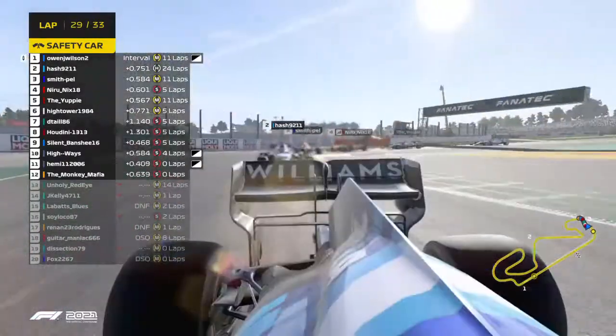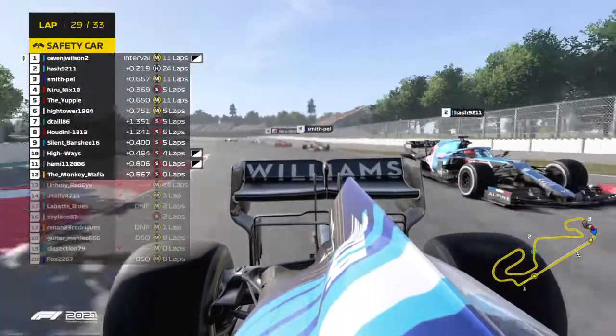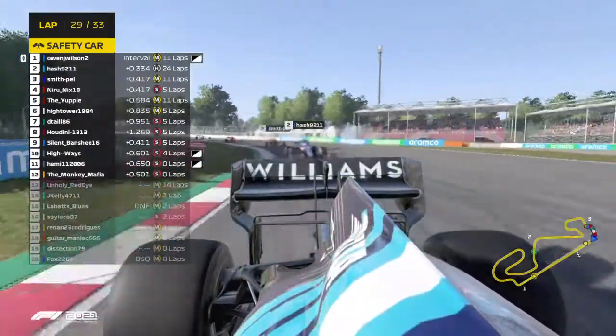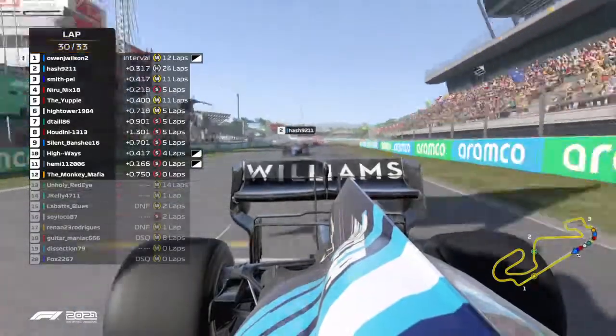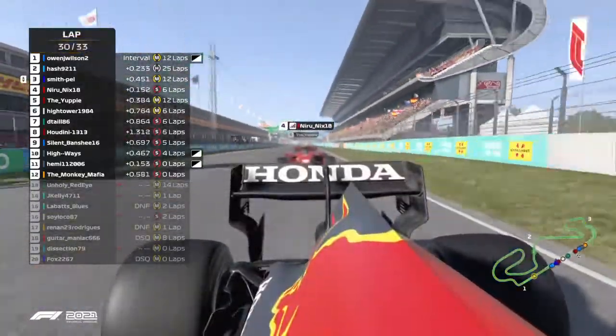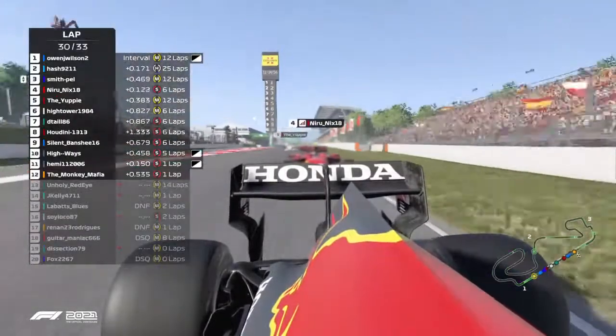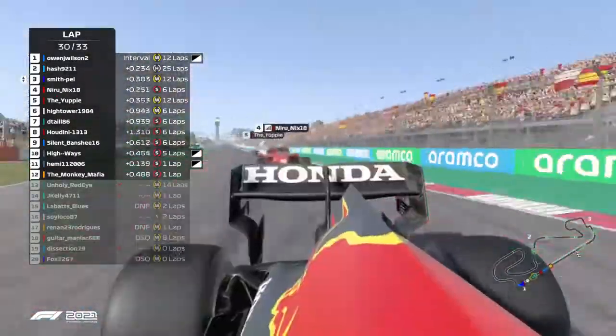We'll hop back on board here with the leader, Owen Wilson. Same kind of restart as last time. Hash not letting him jump out as far as he did the first time. He knows his tricks. Niru sticking nice and close there to Smith Pell as they head down into turn 1.